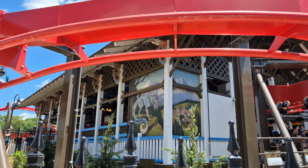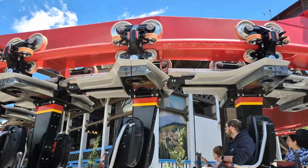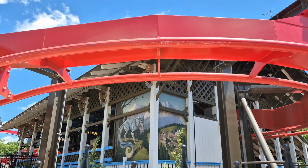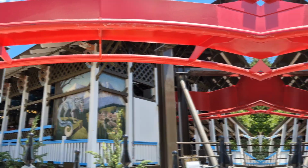Around the corner of the station, I couldn't really get this before because it was too dark, but there's this really cool mural around the corner here as the coaster passes by. I really love this mural, and whoever did the artwork did a really great job on it.